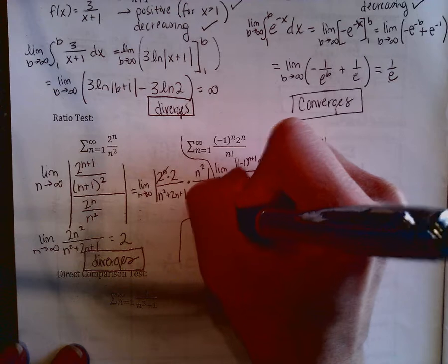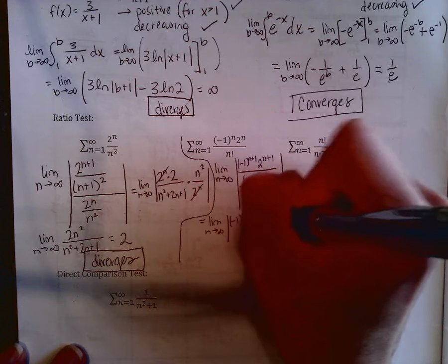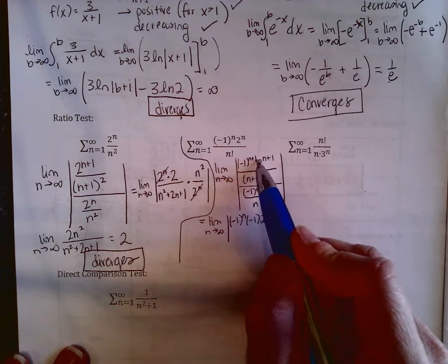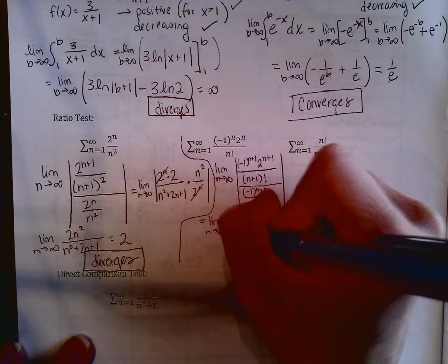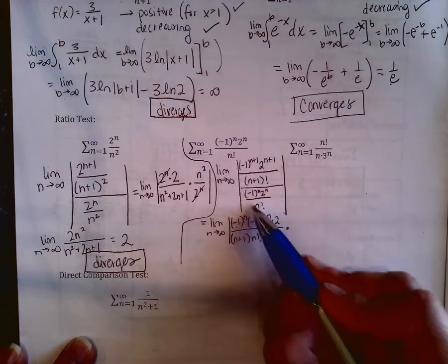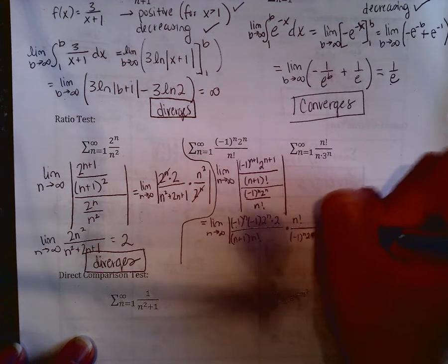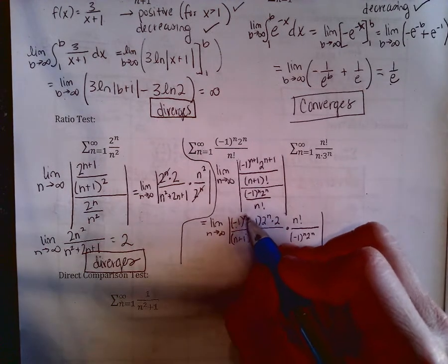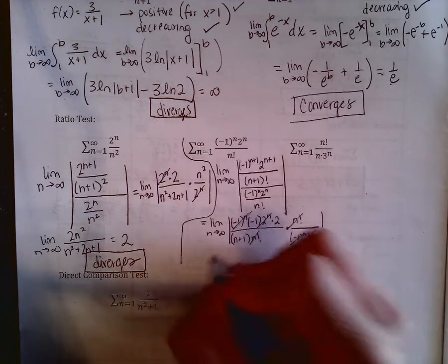Flip and multiply. And I'm going to kind of rewrite this. Negative 1 to the n times negative 1 times 2 to the n times 2. So I'm just separating these n plus 1 exponents because it makes it easier to cancel things out. So divided by n plus 1 times n factorial times, I'm going to flip the bottom right here and multiply. So I have the n factorial on top, and the negative 1 to the n and the 2 to the n on the bottom. Okay? Cancel, cancel, cancel. So negative 1 to the n cancels, the 2 to the n cancels, the n factorial cancels. What am I left with?